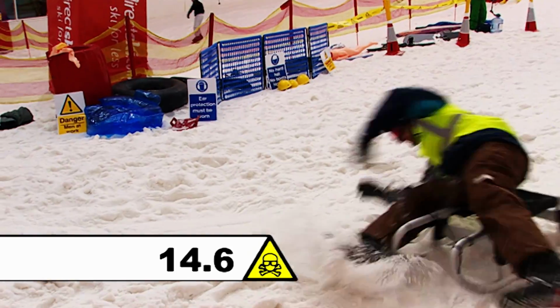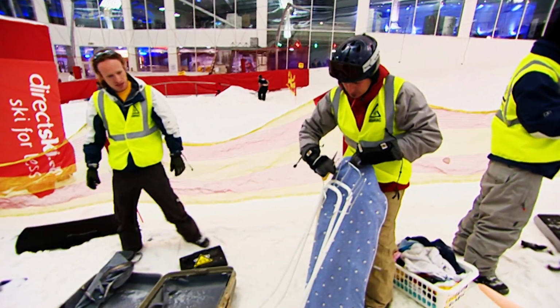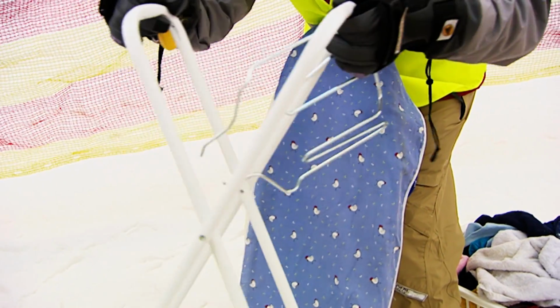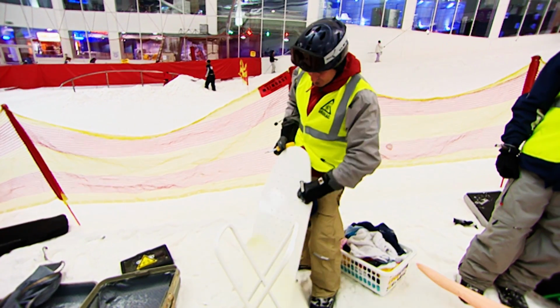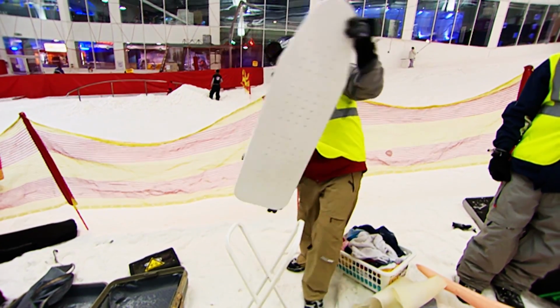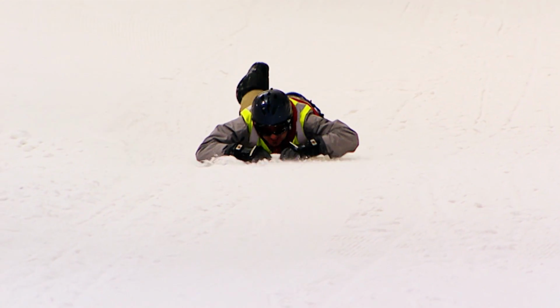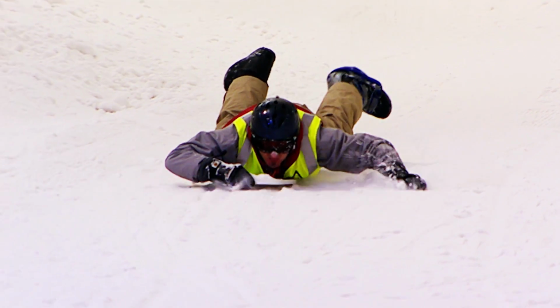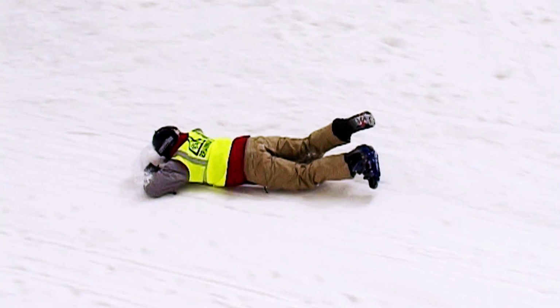14.6 seconds to beat then. First up, the ironing board. Cost £8. The stand, surplus to requirements, of course, and the foam cover would just mean unwanted drag.